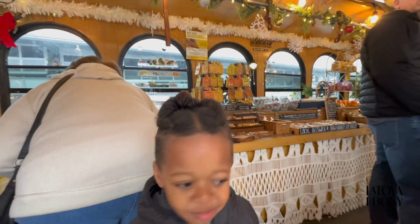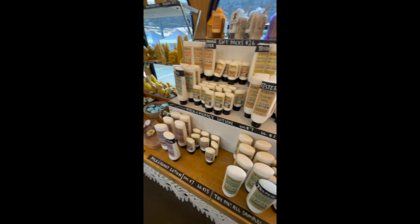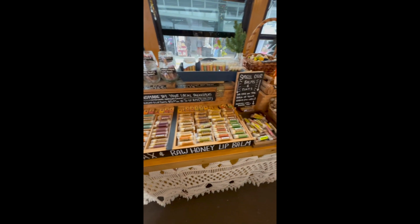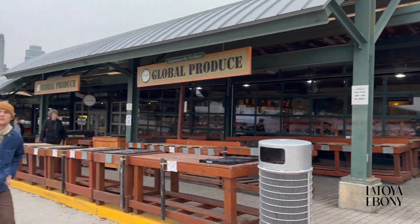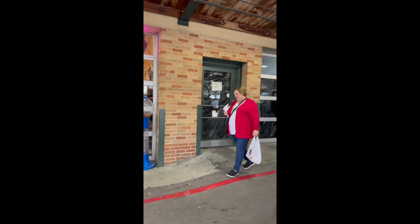Whoa, we're inside a bus. Look at, everything's made out of beeswax. And they have chapstick. So cool. There's like a little coffee house and there's burritos down there. Do you like burritos? Yeah. This is like very warm. Wow. Out the window. But come on, you gotta stay close to me though, okay?